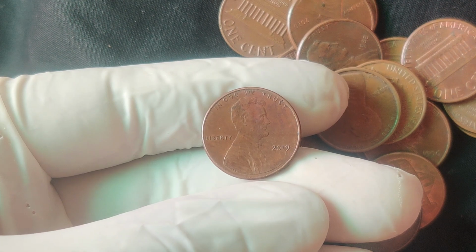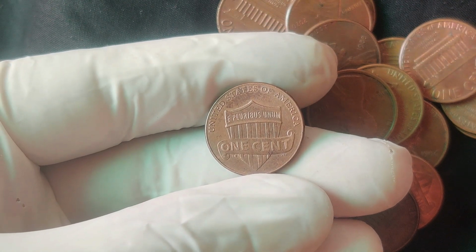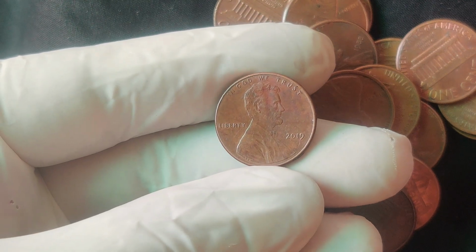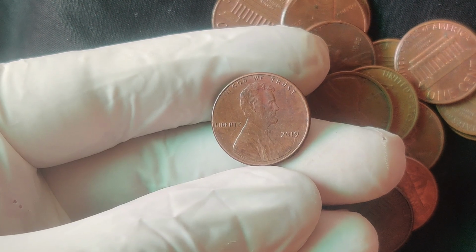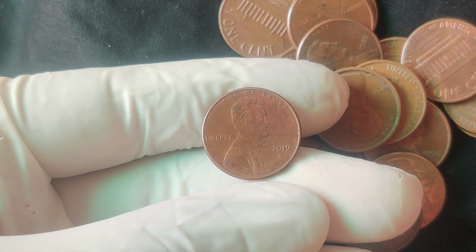Lastly, there's the element of collector demand. The Lincoln cent series is one of the most collected in the world. Enthusiasts are always on the lookout for rare variations, errors, and unique mint marks. The discovery of a new, rare variant, especially one in perfect condition, creates a frenzy among collectors, driving prices up to incredible levels. If you're eager to find out if you have a valuable 2019 Lincoln cent, here are some tips on what to look for.